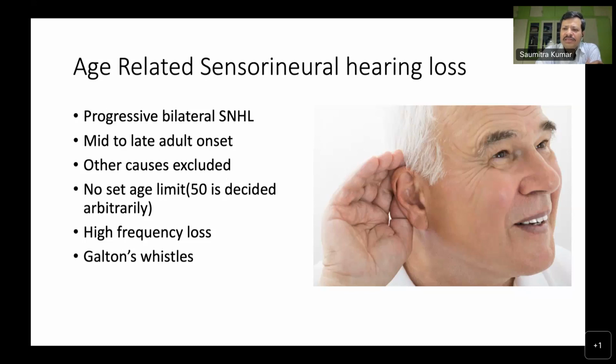Now, previously there was a term called presbycusis. This was specifically for the high frequency hearing loss, which was diagnosed by Sir Francis Galton, who had a number of tuned whistles, and he used to use those tuned whistles to diagnose hearing loss in patients. And that high frequency hearing loss was specifically termed as presbycusis. It has now been superseded by the terms age-related or age-associated sensorineural hearing loss.